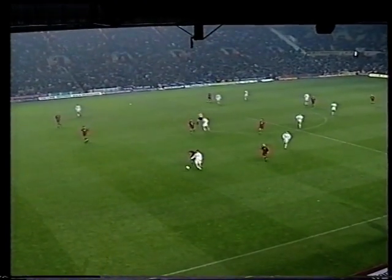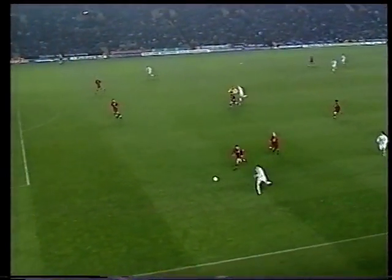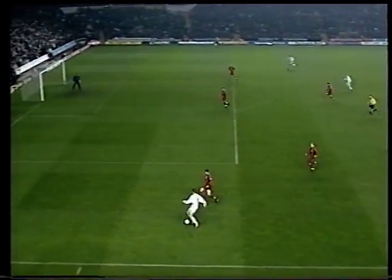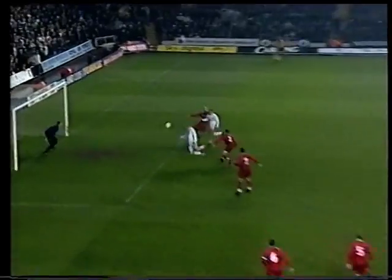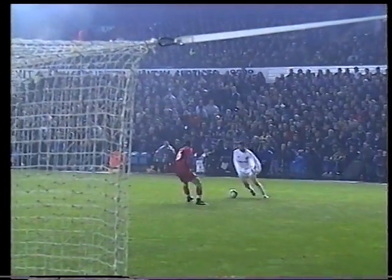Bridges does well here, just holds it up. Poor defending, but Bridges just waits, back onto his right foot, waits for support in the box, looks up. Bowyer times his run to perfection. Great diamond header, really puts Leeds into the driving seat.